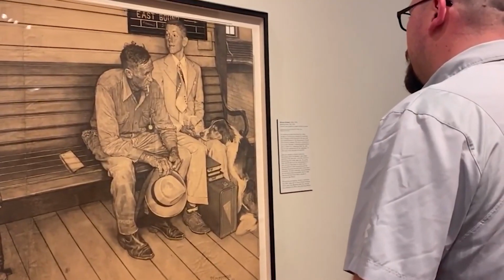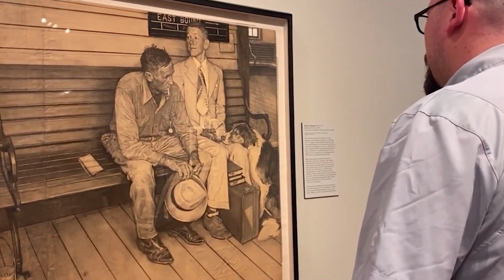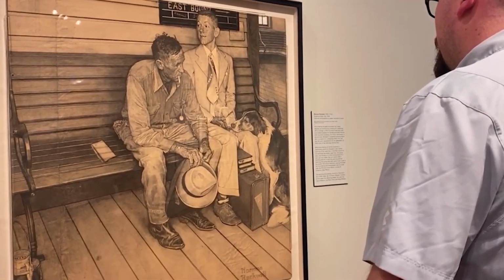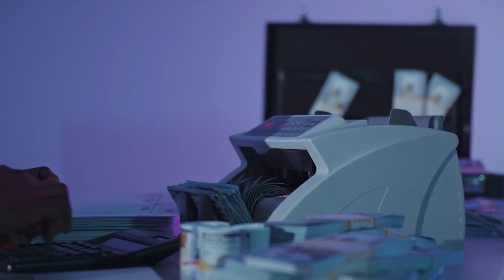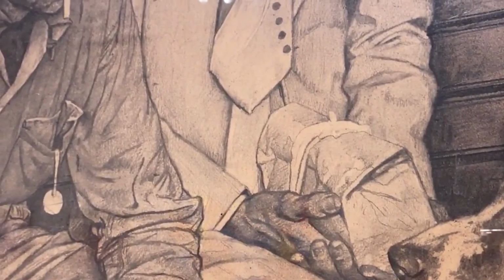From shiny rocks to million-dollar paintings, treasures are hiding right under our very noses. Always keep your eyes open, as you never know what you might discover next. Remember, the world is full of surprises.